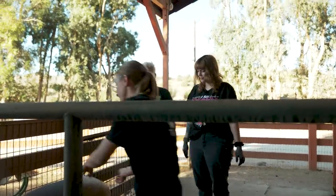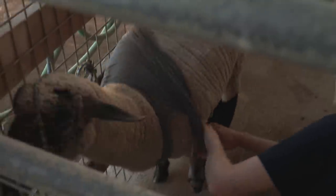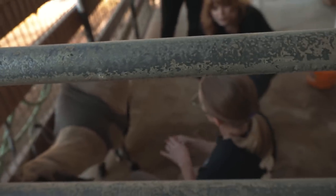All right. And then we take her shirt, her little jacket off. Underneath there is a wrap in there. So we'll be changing the wrap today.